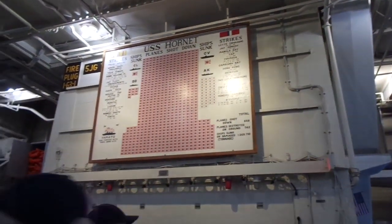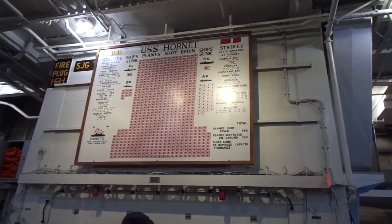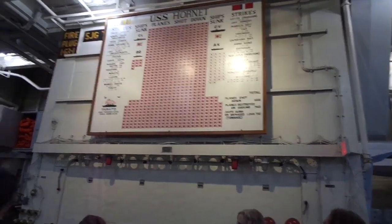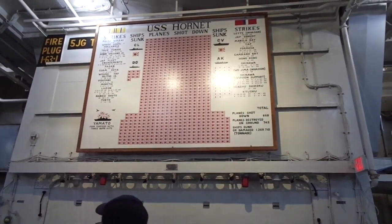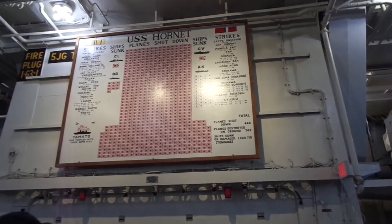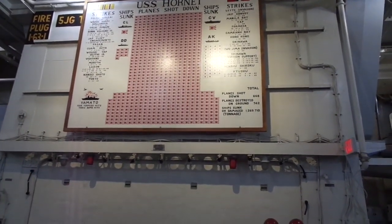Dad says that this was here in the spot when he was on the ship. So what is that called, Dad? What is it called? Just a record, like a war record? The board doesn't have a particular name. World War II. This is this corner. That's not the one that was. Right, this one. Got it.